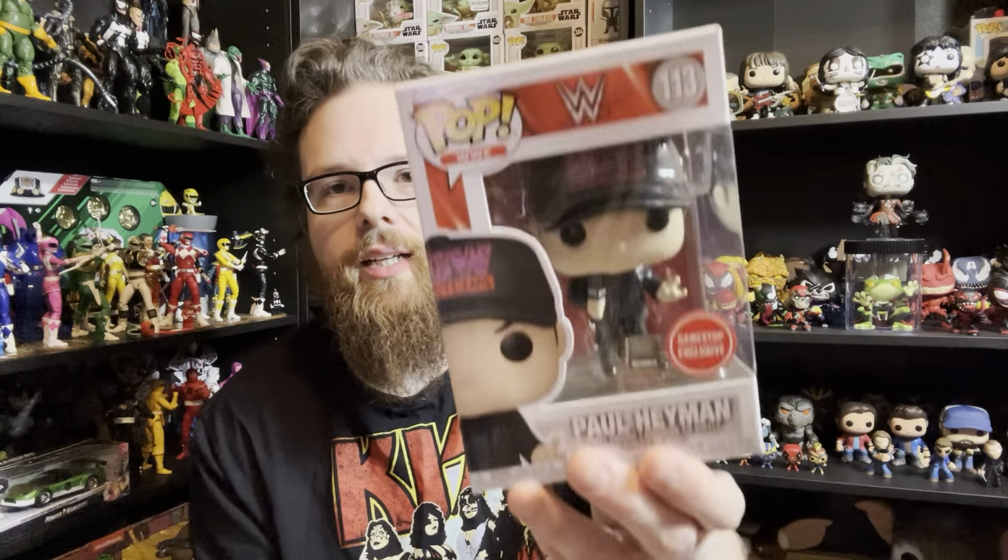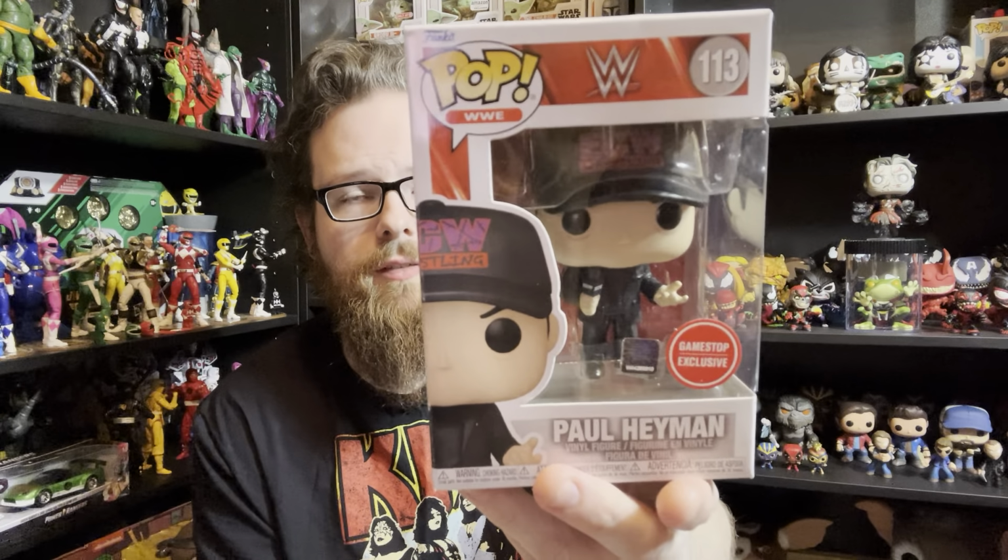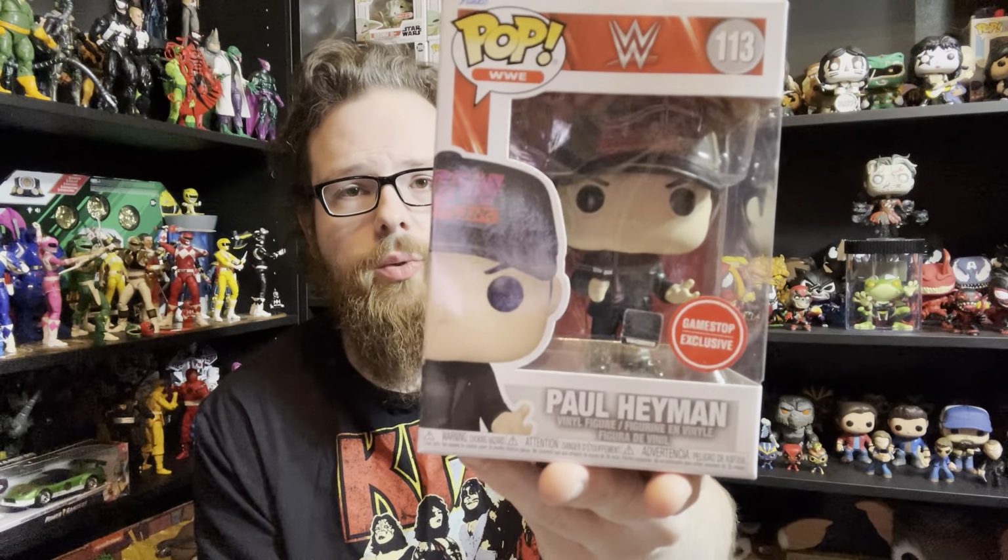Then we're going to jump into this one here, just a miscellaneous pickup. This is from GameStop. It is Paul Heyman, WWE. This is the ECW version of Paul Heyman, if you know anything about professional wrestling. I think I paid like $4 and some change. It was on sale, and I also had a coupon, so I got this for pretty cheap.